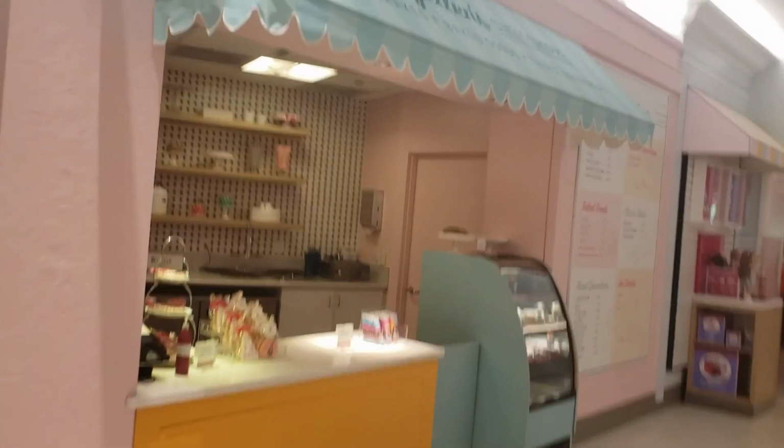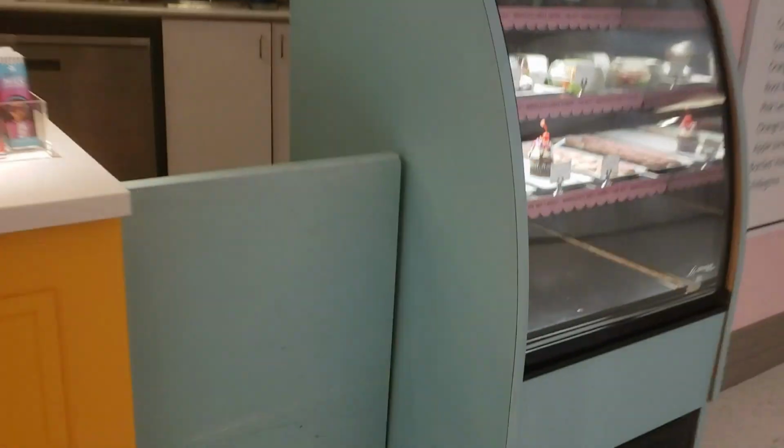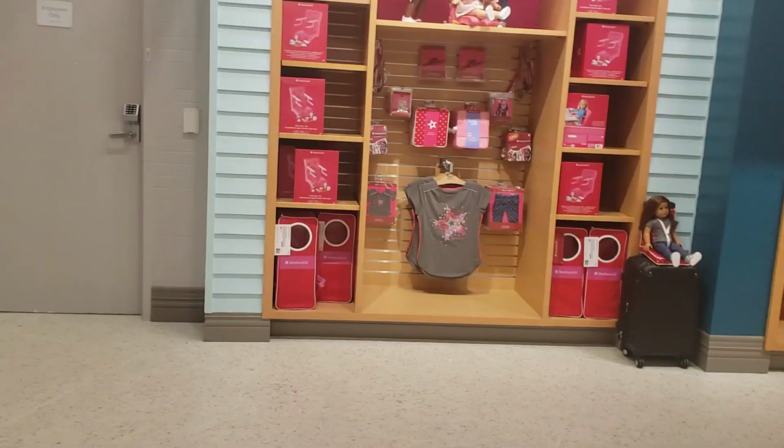One thing that the New York place doesn't have is this little marketplace. It's got Mary Ellen's little diner, and then I think an ear piercing place or something, which I'm pretty sure the New York store does have an ear piercing, but they don't really have that little market Mary Ellen thing, which I thought was really cool. I really liked it. I didn't really get anything from there, but it was fine. It was still cool to see.